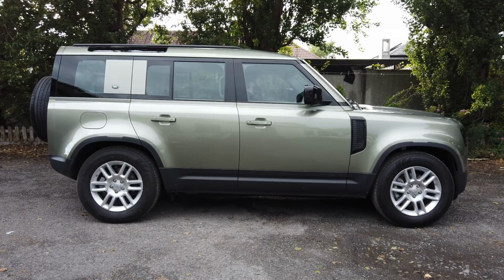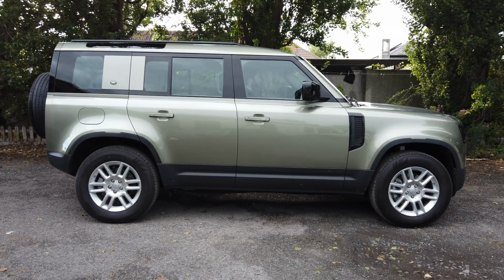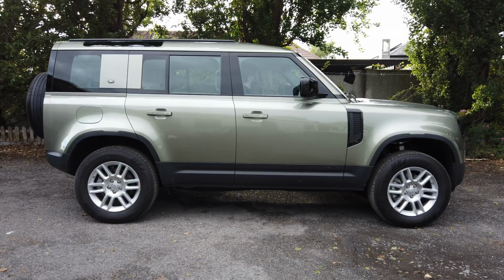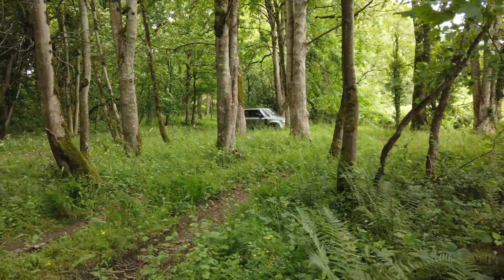Moving from the lowest to the highest setting takes the air suspension around 20 seconds to complete. That left it perfectly set up to go off-roading, so we enlisted the help of our friends in Orange Works to put the Defender through its paces on their off-road course. The Defender has approach and departure angles of 38 and 40 degrees respectively, along with a 28-degree breakover angle.